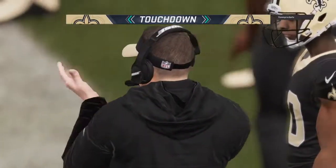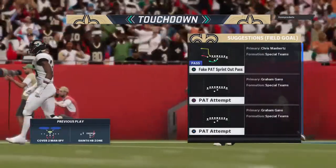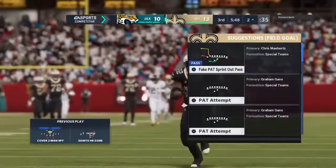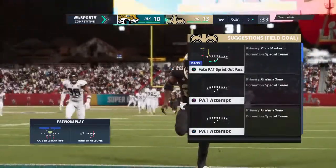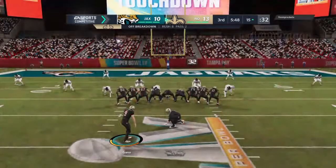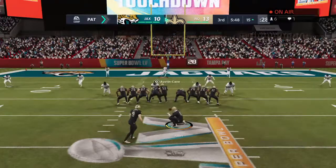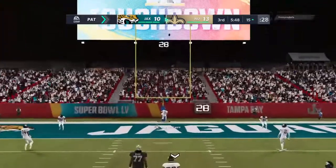Touchdown, New Orleans. A great play there. His second touchdown of this Super Bowl. And the Saints have taken the lead. Graham Gano on 40. He's been having a great game, and that one right there, his best run so far, and it ends with 6 points.